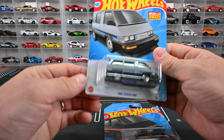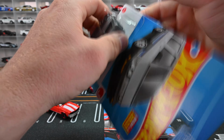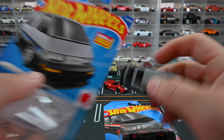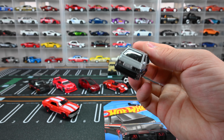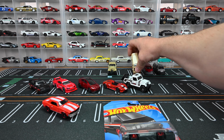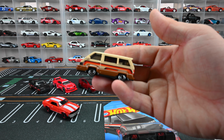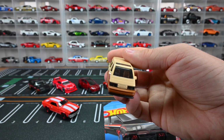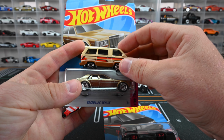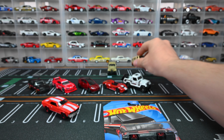And then secondly, we've seen it in gray. So we've seen some recolors of it. And this was actually a new casting for 2022, which was last year. So we've seen it last year. Now it's rolling on to 2023. And then lastly, we've seen this nice tan color one. Looks so good next to that Cadillac Seville, which we'll go over in a second.